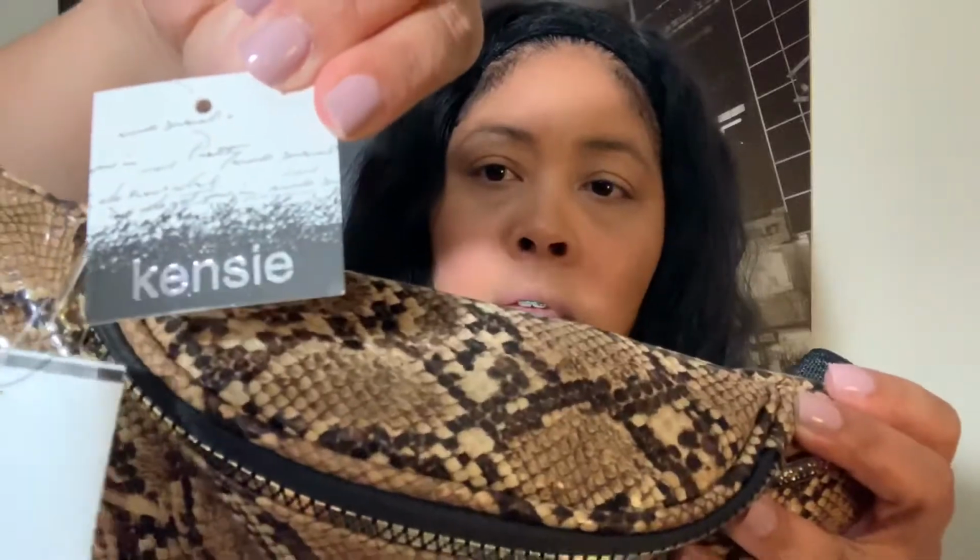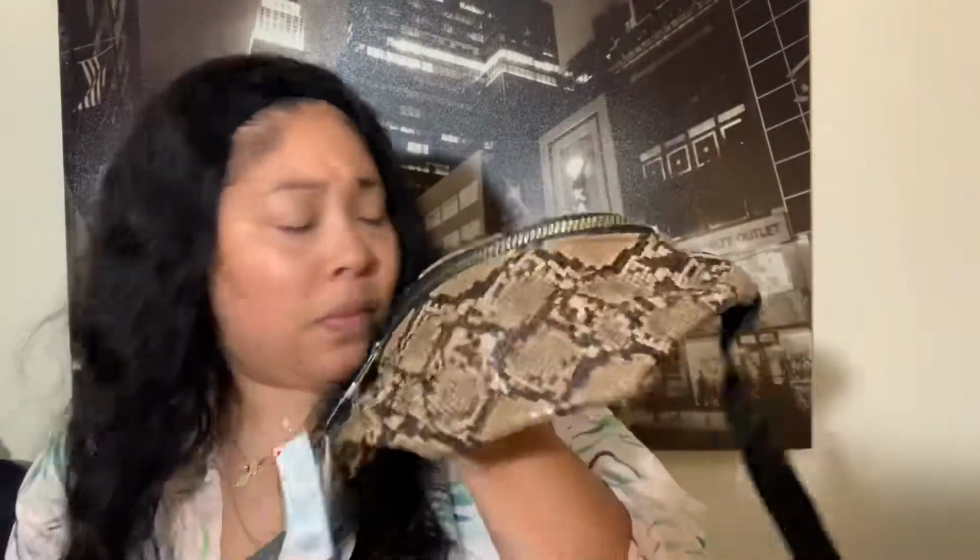And I also like this brand, Kinsey. I really like this brand. And guess what? This cute little fanny pack was only $7.99. But yeah, I think this is so cute, and I love to wear a fanny pack. Yeah, this is super cute. So I got that. And then I'm gonna bring this bag a little bit higher up.